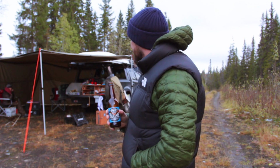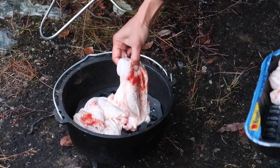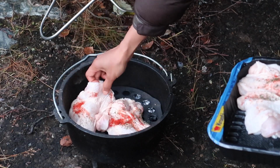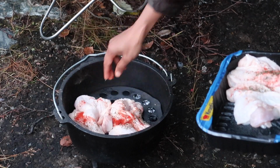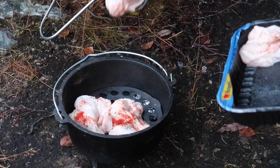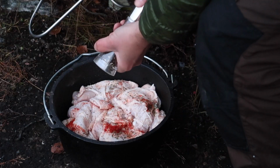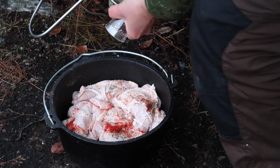While I was appreciating the local shandy, Tris had been preparing some chicken for the Dutch oven. These were boneless chicken leg steaks with the skin left on. We had these a couple of times and they worked really well in the Dutch oven. The oven had provided us with some great meals so far on this trip.